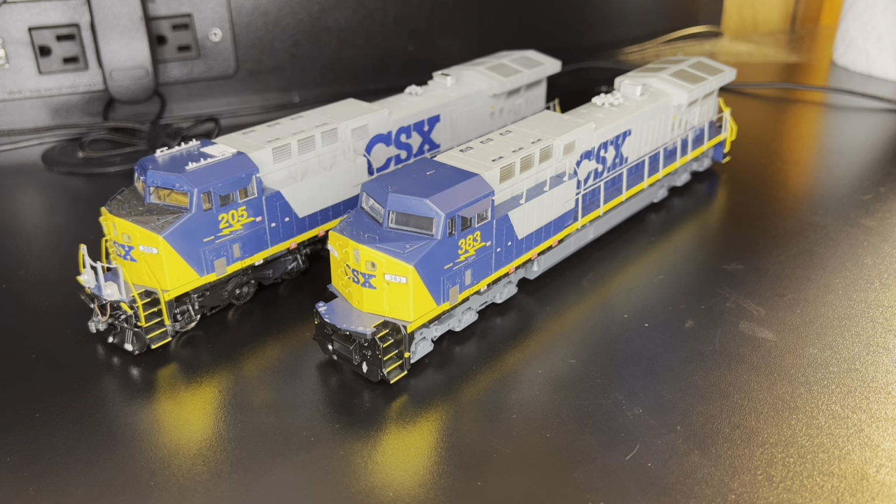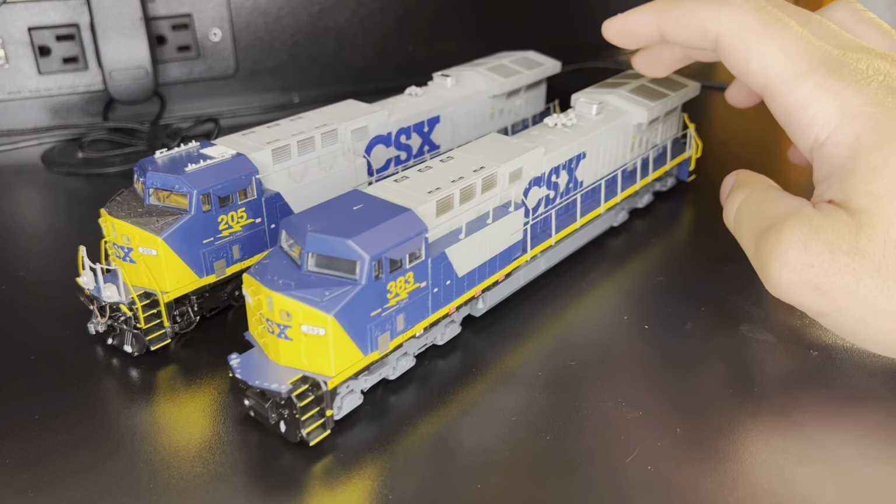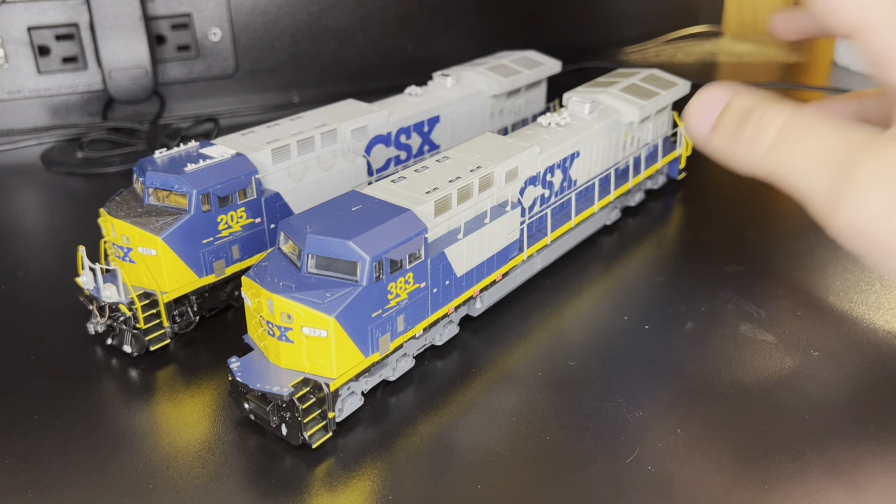383 will be my third CSX AC44. Originally this was a powered unit with the steerable trucks, but I gave that chassis to my 777 unit. So now it has a dummy chassis from the SP unit. I'll just leave this permanently as a dummy unit, just a unit I have for trailing.